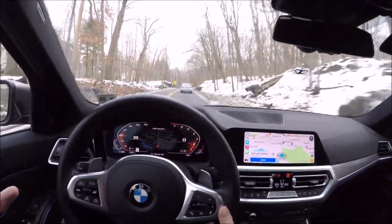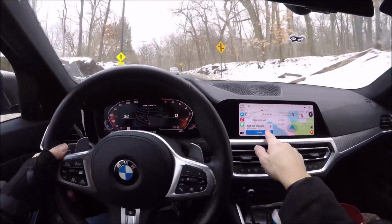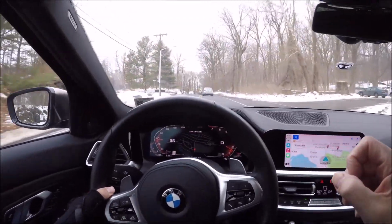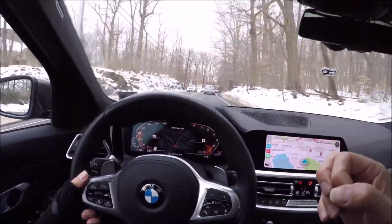The ride is pretty good. I think the ride would be great if it didn't have those run-flat tires. That's Waze, by the way, not BMW. They are hard over bumps. Again, they're run-flat tires.